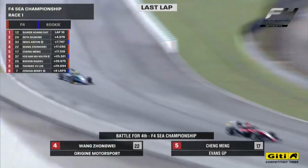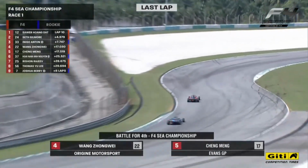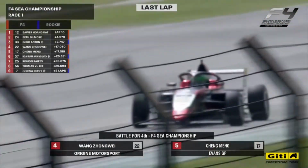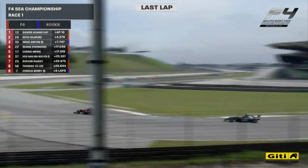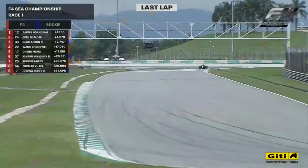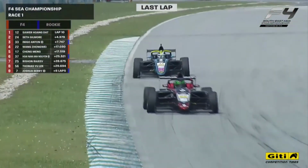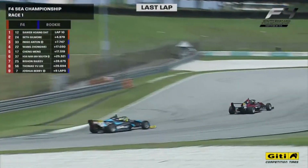I'm not sure if he's got time now to get ahead of Ben Yuing to move up into P6, so that might be all that Rishon Rajiv can do before the end of this race to recover. But certainly for Cheng Meng, he's still got a chance to take on Wang Xiongwei here for 4th position. As they work their way through to the double right apex, then parallel to the back straight. It's a very tough part of the course, this, and Wang Xiongwei is definitely making it very tricky for Cheng Meng, who almost drives off the circuit trying to get out of the dirty air of Wang Xiongwei's car.